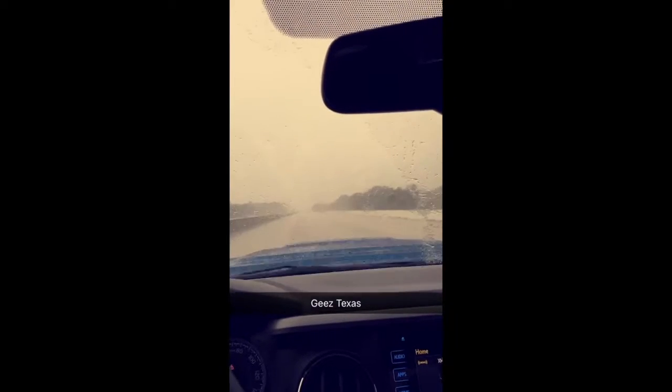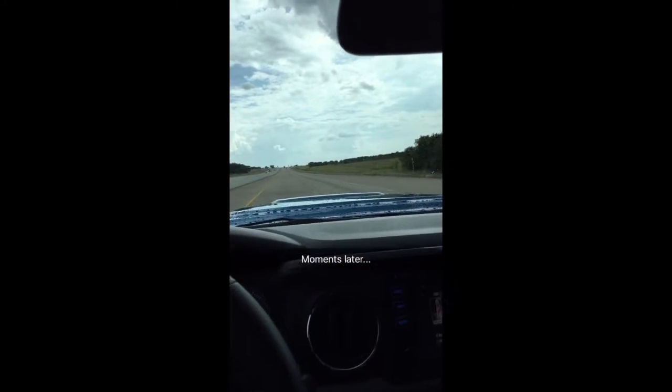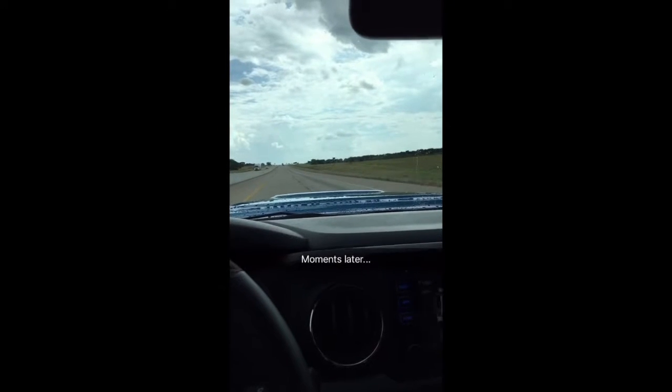This is what would be typical Texas weather. Really nasty storm, and then moments later, beautiful blue skies. Really fun to drive through. Not really, but you get the idea.